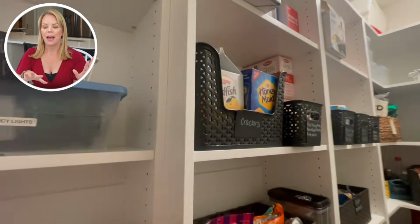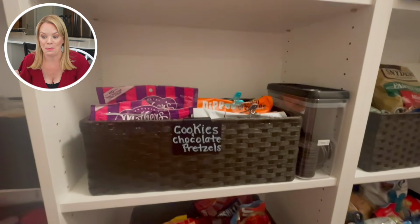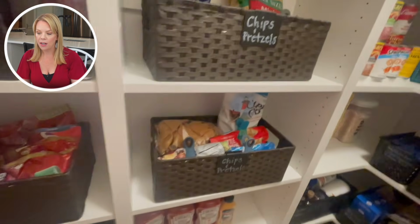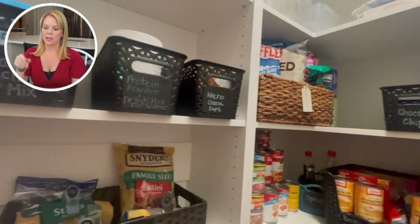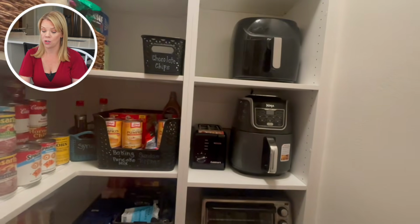Oh, I'm seeing lots of baskets, probably a hidden organizer, and labels. This makes me very excited. Tons of great categories here. I see the cans are lined up. At first I was like, is this ladybug? Someone is meticulous. This is a cricket pantry for sure.